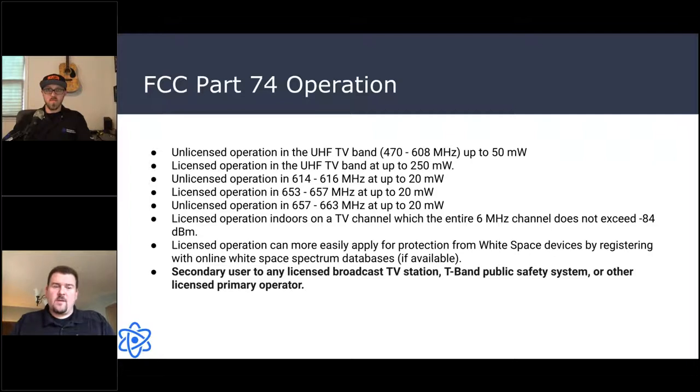And part 74 is something that we've talked about quite a bit. Part 74 operation are the rules that govern operation of a lot of the wireless systems that we use, microphones, IMs, IFBs, wireless intercom systems. A lot of what we're going to talk about today will be UHF TV band, because that's still the main area where we operate a lot of these wireless systems.